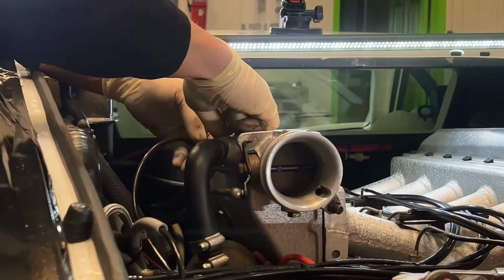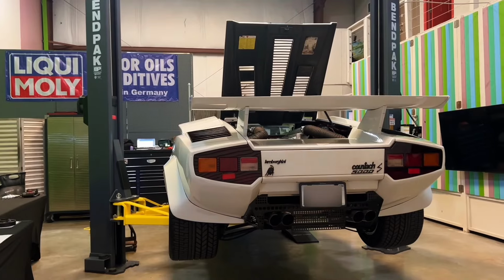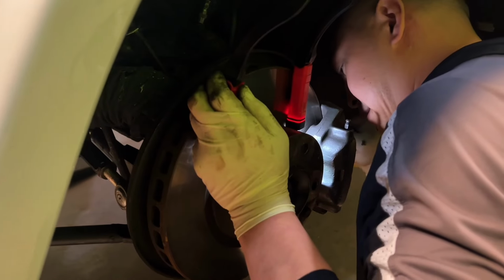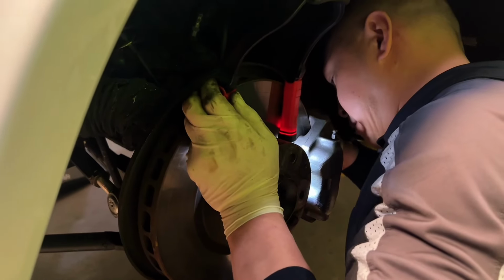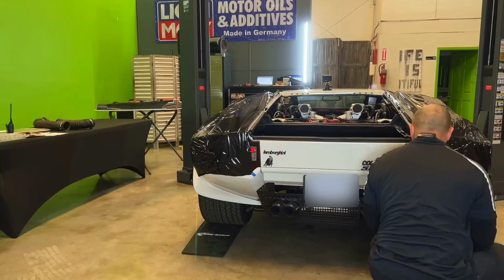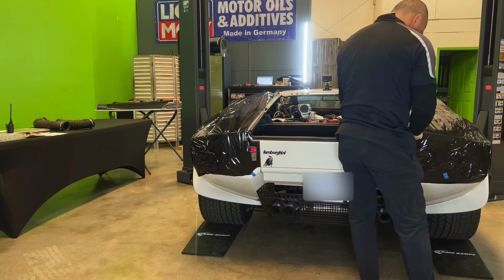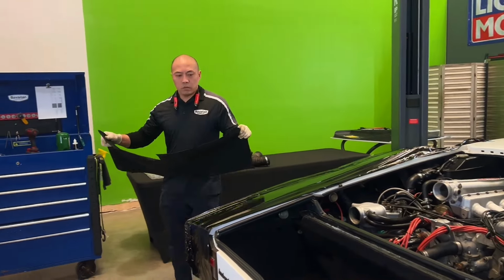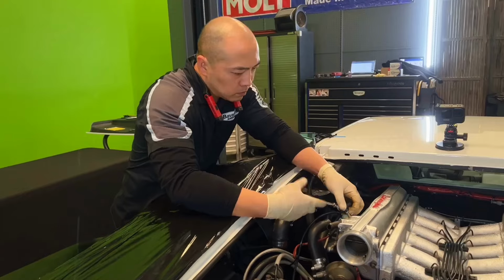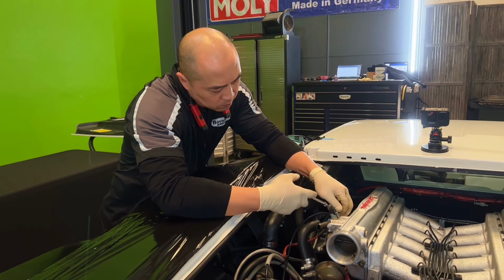Now let's talk about the condition of this particular Countach. It's in remarkable shape. Seriously, you'd be hard pressed to find a flaw. And as for the driving experience, well, let me tell you, it's like stepping into a time machine. From the moment you fire up that V12 engine to the second you hit the open road, it's pure adrenaline. Sure, there are faster cars out there, but none quite like this. There's a rawness, a visceral quality to the Countach that modern cars just can't replicate. It's not about comfort or convenience, it's about the thrill of the drive, the rush of the wind, and the roar of the engine. It's an experience like no other.